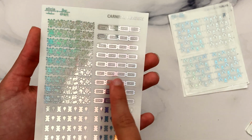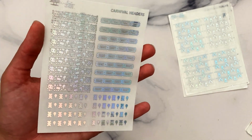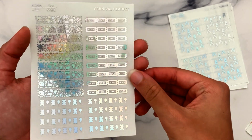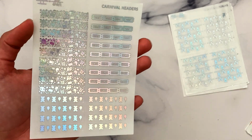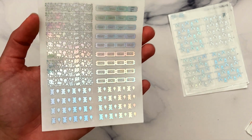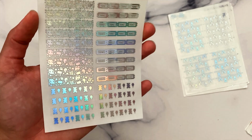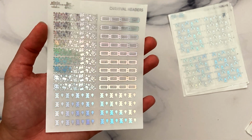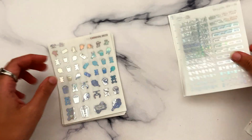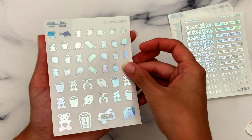And this one is just a line of the tickets, which they actually didn't come like that. I had to arrange it, but I thought it was really cute to do that, as they would come off the roll. And then down here we have alternating bears and balloons. So those are the headers, and then the deco sheet, which has all of those elements and more.